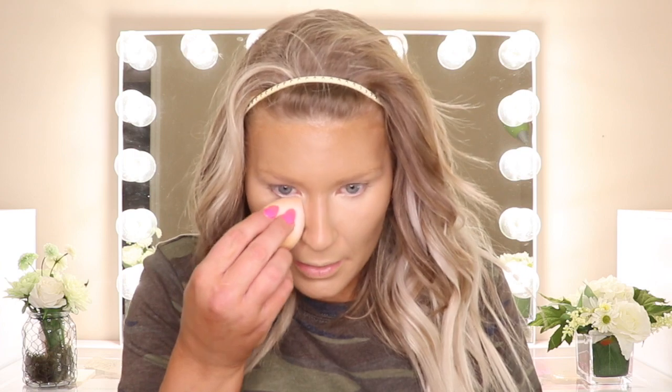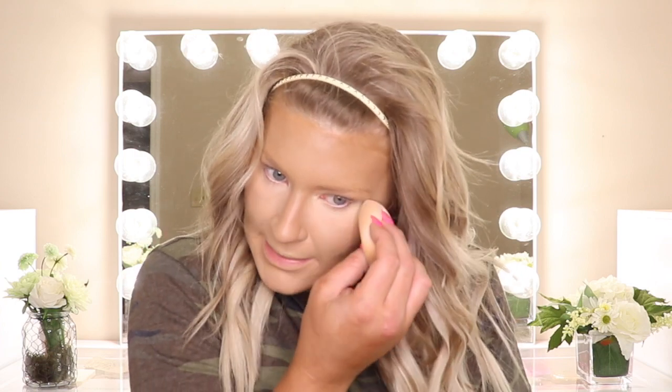So now that I've got everything blended in, I always go over everything just to make sure that I don't have any creases, and I have hooded eyes, so my problem area for creasing is definitely my eyelids. To set everything in place and to bake, the Huda Beauty Easy Bake Loose Baking and Setting Powder is like this.